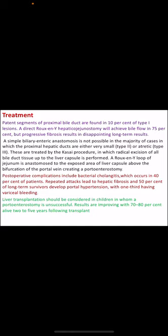Treatment of extrahepatic biliary atresia. Patent segments of the proximal bile duct are found only in 10% of type 1 biliary atresia. The type 1 biliary atresia, we call it surgically correctable biliary atresia, in which we will do anastomosis with the jejunum, a direct Roux-en-Y hepatojejunostomy. We bring a loop of jejunum and suture it with the accessible part of the biliary tree, and this will achieve a bypass for the obstruction.